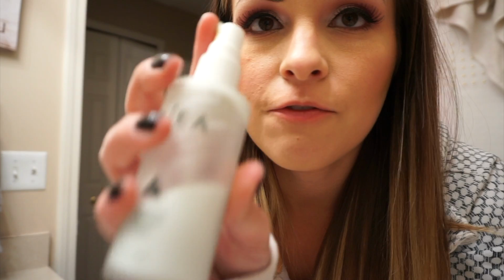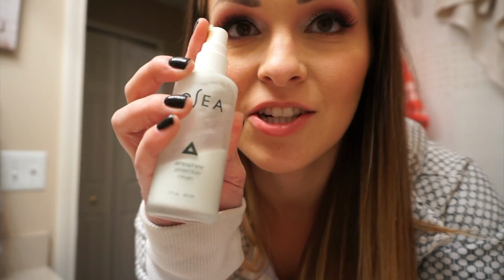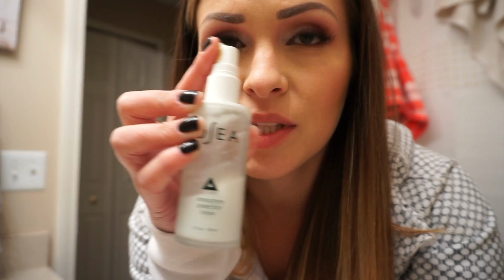But normally my everyday moisturizer is this atmosphere protection cream. This is just a lightweight moisturizer that doesn't seem to clog my pores or cause any acne, because as an adult, I do sometimes get acne a little bit. Not very much, maybe like 3 zits a year. But yeah, I love this. It's really, really lightweight. It looks great under my makeup.